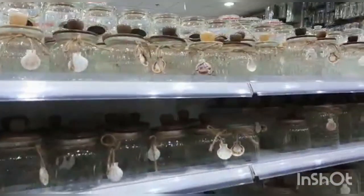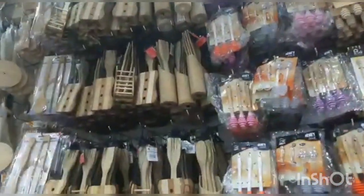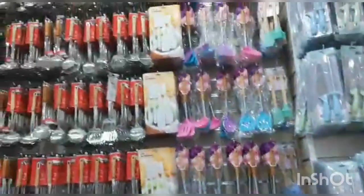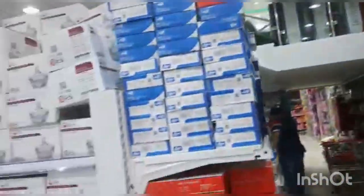This is a glass items section. Take care of your kids when you are in this mall. Don't let them touch things or make them wear gloves. This is beautiful spoon sets. Oh, sorry.